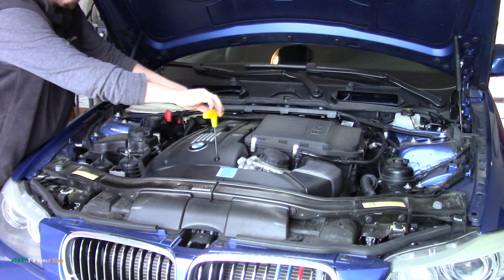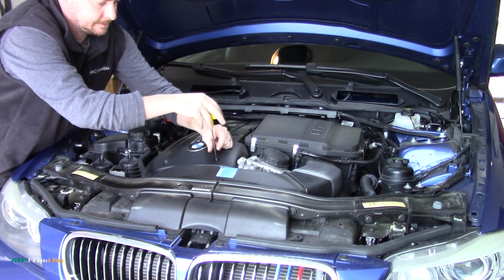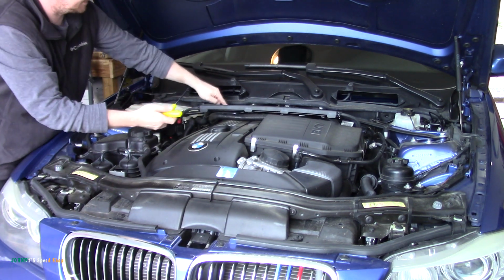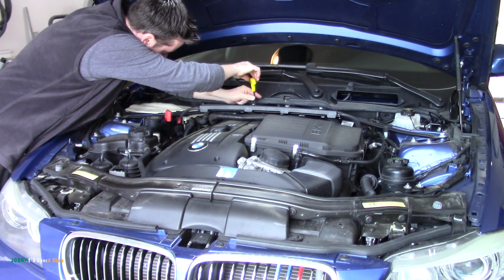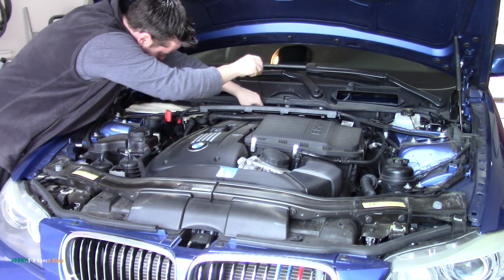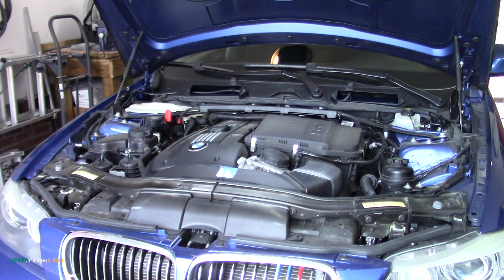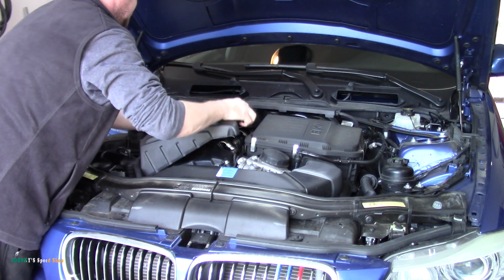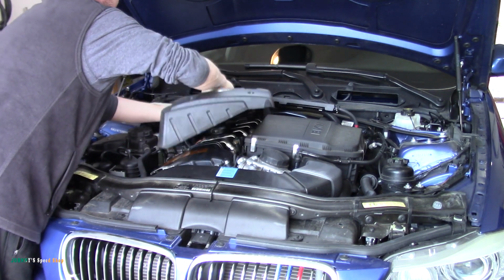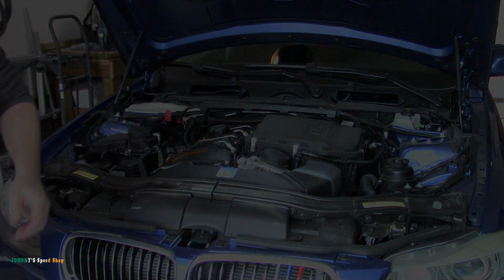I'm not sure if I need to pull this bar or not. I can't remember if the cover comes off with this. I mean, I think I'm okay to leave it. We'll see, I guess. Yeah, we should be okay.